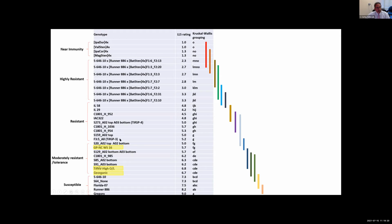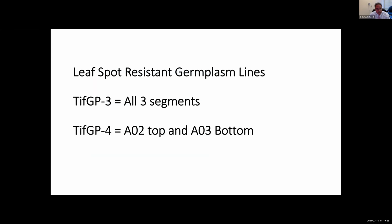And then we've got these two germplasm lines, TifGP-3 and TifGP-4, that have a level of resistance very, very similar to the level in the Brazilian line. So we're releasing two lines. TifGP-3 has all three segments. TifGP-4 has just the two, and we're releasing the one that has all three, just in case something comes about that somebody needs that third introgression. I think really most breeders would want to use this because there's less likelihood of linkage drag.